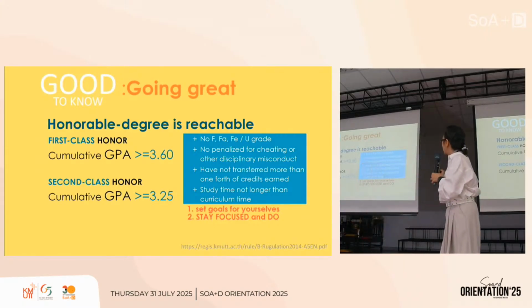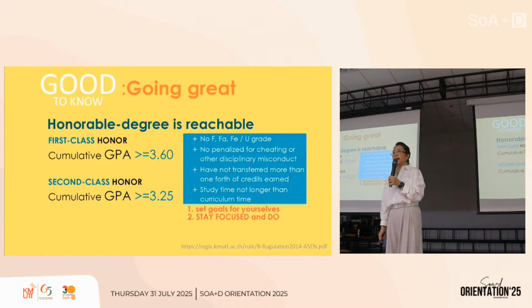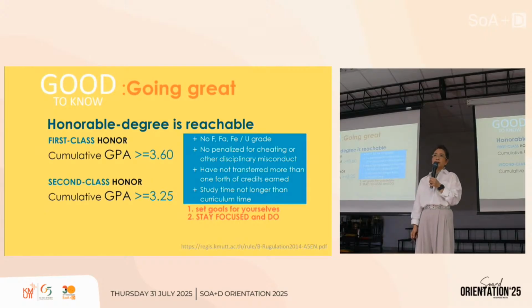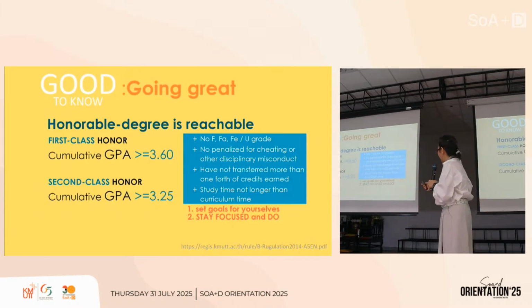and have not transferred more than 1/4 of credits earned. This is for those transfer students. And study time not longer than curriculum time, for example, twice the time. Like the program that has 4 years, you have to finish the study within 8 years. And the program that has 5 years, you need to finish it within 10 years, not more than that. But I think that's more than enough. Why would you want to be here in the university that long?